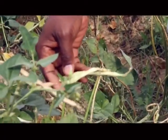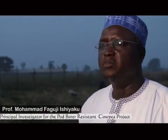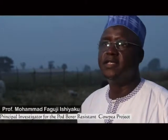Professor M. Ishaku is the principal investigator, BT Cowpea Project. Several efforts have gone into the development of an improved material that will resist this insect on its own without having to be protected by any insecticide. But all the conventional approaches yielded no result. I remember up to 15,000 different accessions of cowpea were screened at the International Institute of Tropical Agriculture based in Ibadan. And not a single accession turned out to carry any resistance to this insect.